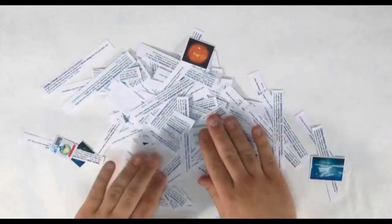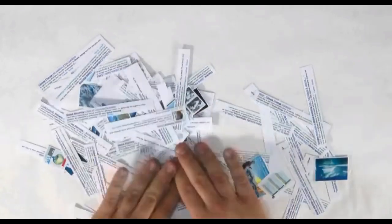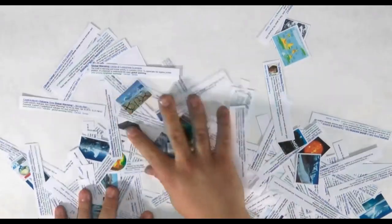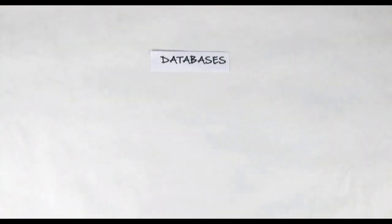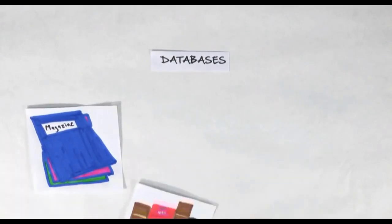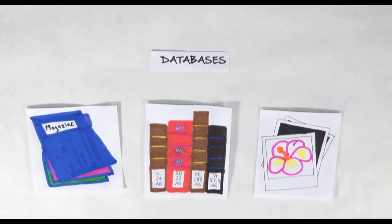Also, search engines can give you millions of results for each search and only give you a few options to narrow it down. So it's hard to scan the results and find the exact information you're looking for. Now, let me tell you about databases. Databases allow you to find information not freely available on the web. They search thousands of articles and books. You can also find images, charts, and primary sources.